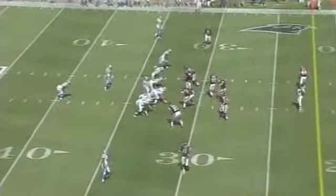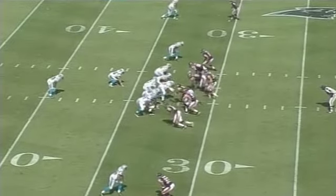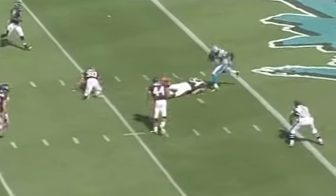D'Angelo Williams is back in for Carolina. The tight end, Jeff King, splits wide left. Delhomme looking. Rolling for Muhsin Muhammad. He's in. Touchdown. What a play by Muhsin Muhammad.